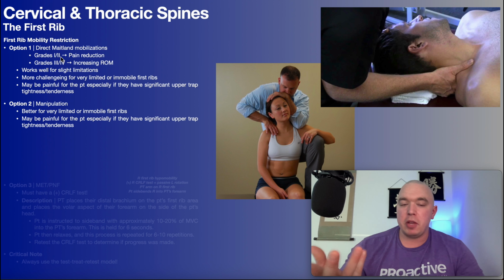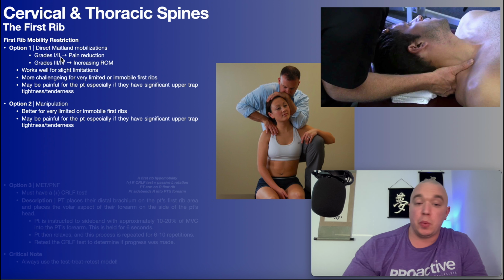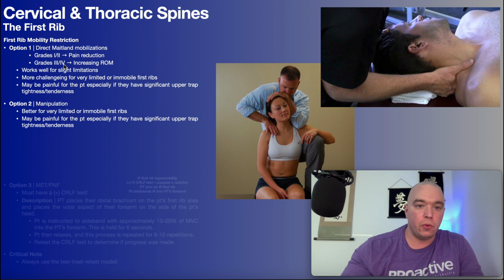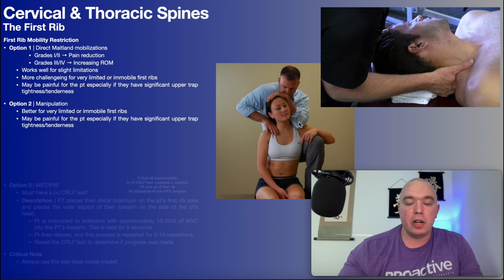Grades 1 and 2 are going to be used for painful restrictions to reduce pain. Grades 3 and 4 are for non-painful restrictions for improving range of motion. And this can be done in the supine position, as you see right here. It can be done in the sitting position, as you see right there.